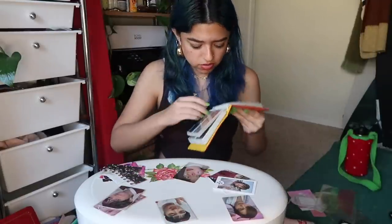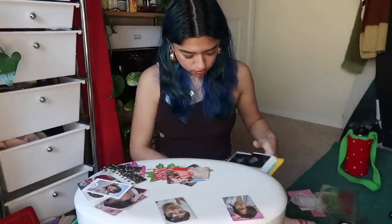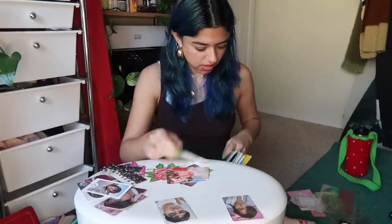Oh my god, these don't have sleeves. Someone shave my head right now. These have been without sleeves. Don't even talk to me. How can I do that?